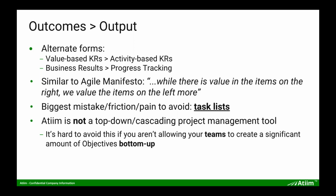And a constant reminder that I give to our customers is that Atiim is not a top-down cascading project management tool. It's not meant for the CEO to know exactly what everybody's working on at any given point in time and exactly how far they've progressed since the previous week. That's not what OKRs are about. That's not what Atiim is about. And there's going to be a lot of pain if you try to create that rigid of a system. You're probably going to, A, be busy managing OKRs in really complex alignments all the time rather than actually executing on strategy. And B, you're going to create a disengaged workforce because they feel like they're being micromanaged.